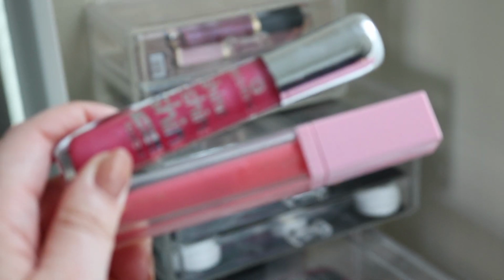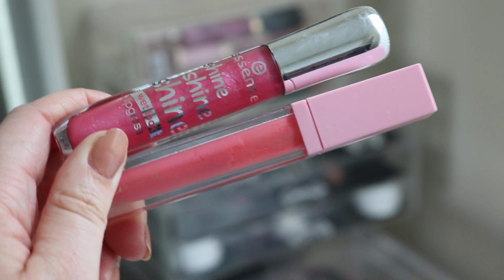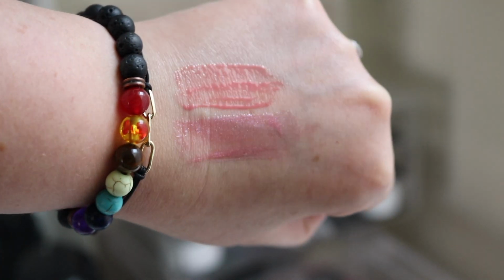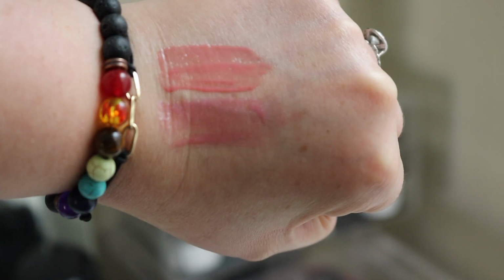The Dominique Cosmetics one I really, really like. Just really nice. Both of these are pretty wearable shades. The Essence one has a little bit of glitter in it, and the Dominique Cosmetics one has none, so I'm excited to use both of these. Here are swatches of the two glosses. The Dominique Cosmetics one is the one on top, and the Essence one is on the bottom. So both really wearable and pretty.